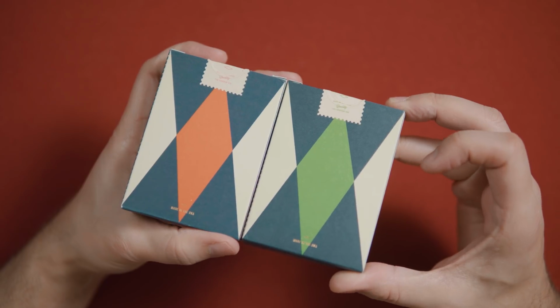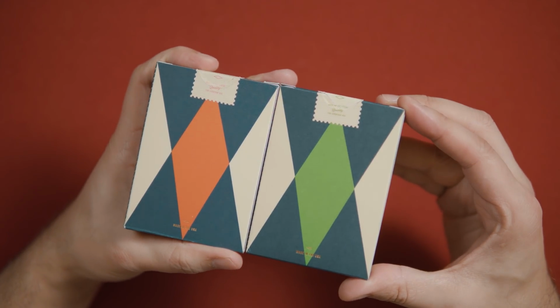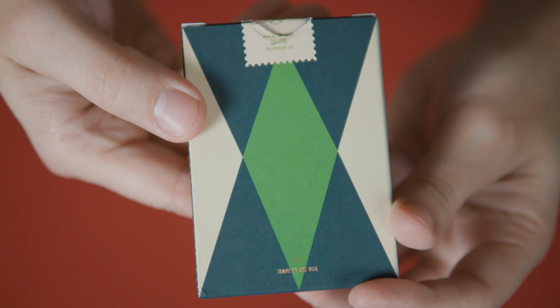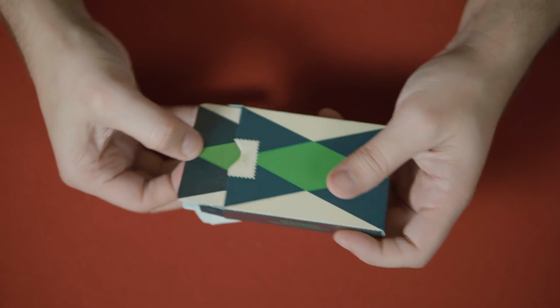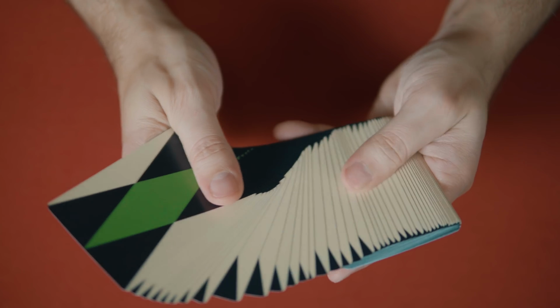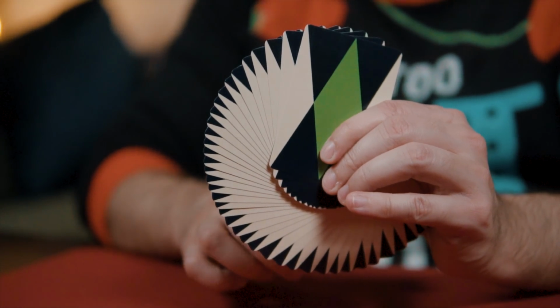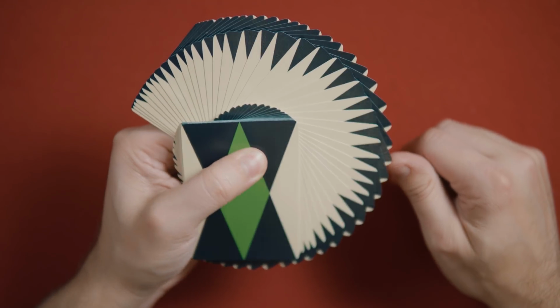The back design is a repeating diamond pattern featuring a large green diamond in the middle surrounded with navy and eggshell tone triangles. It's a simple design that's extremely eye-catching, especially with regards to cardistry. The color block style lends itself well to fans and flourishes.